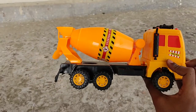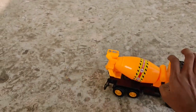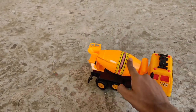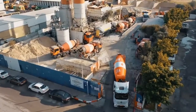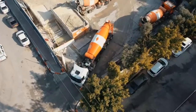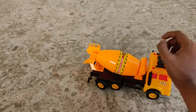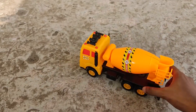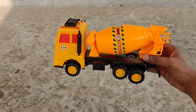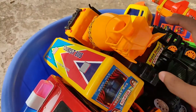Yay, another one. A yellow cement mixer. Whoa. A very nice looking, beautiful, magnificent cement mixer. Wow.